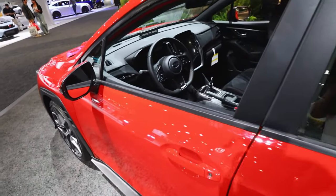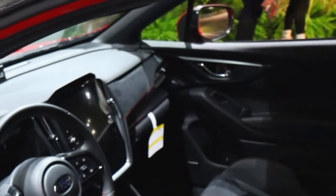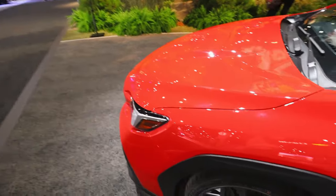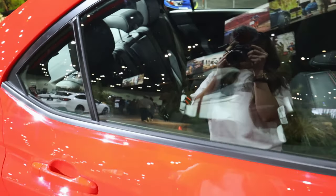Man, even looking at that steering wheel, I just miss my car so bad. That's a giant fucking screen on that bitch. It looks so nice with the Recaro seats. So nice, so nice. I honestly don't know the price of these. Look at the back. Yeah, the back seats look pretty much how my Subi ones looked.